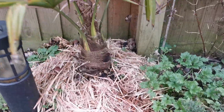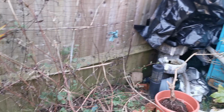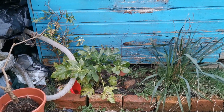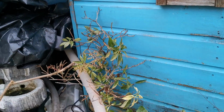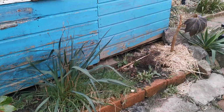It does have a little lift on the base, which is going to get that covered in the spring. Just panning around here, guys. Fascia japonica, these look great as always. Forestii cutting, again, stayed green, so I've got hopes that that will actually root and continue growing.